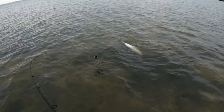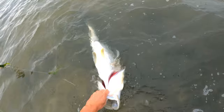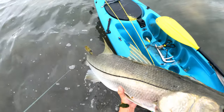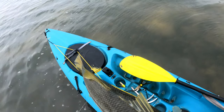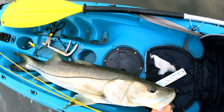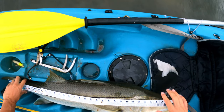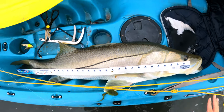Oh my, look at the size of this thing. Oh, look. Oh my. Look at this fish. Oh, oh my God. What an absolute monster. All right, I gotta get a measurement on this fish. All right, well, we know it's good for 35 because that's what we got.